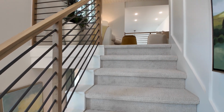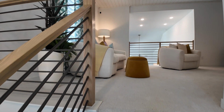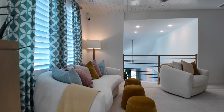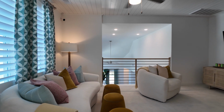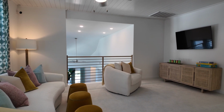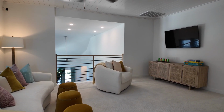Let's go upstairs and take a look at what's offered in this Angelico floor plan. So you had the living room downstairs. This one upstairs is almost the exact same size. So you have 2 large living rooms in this home.